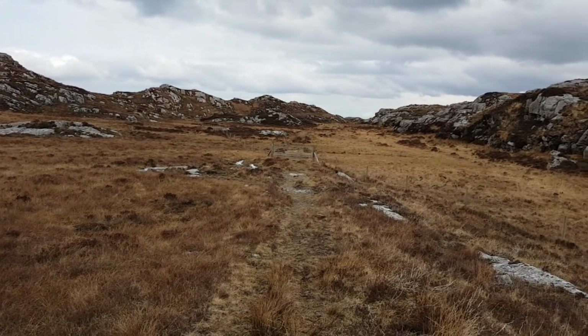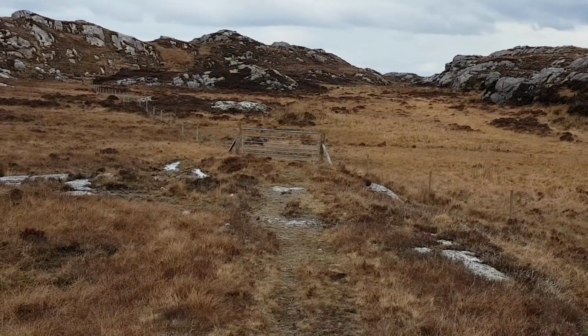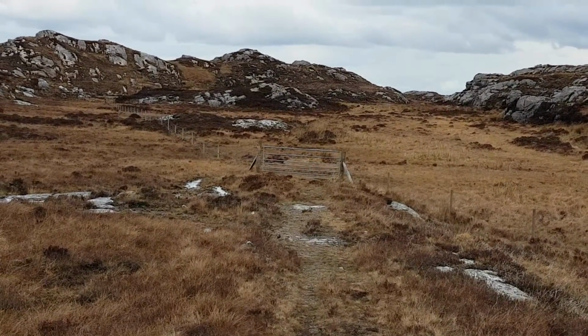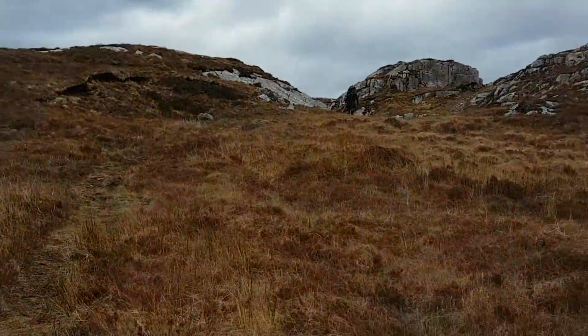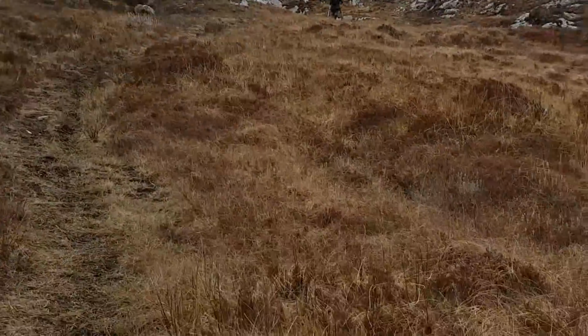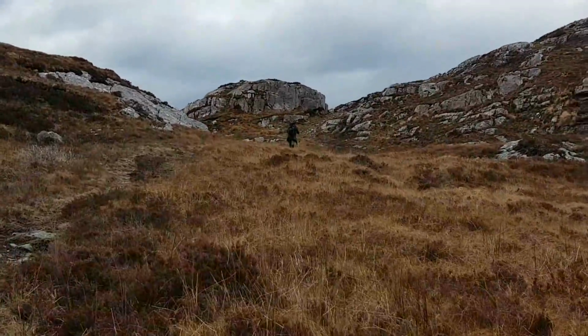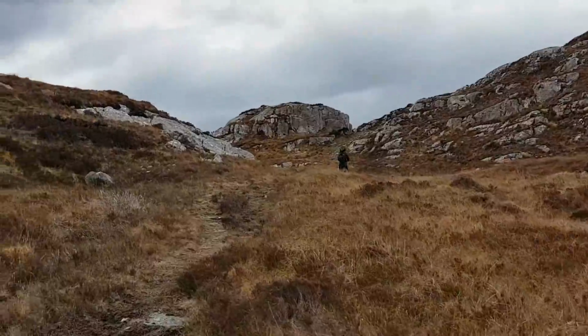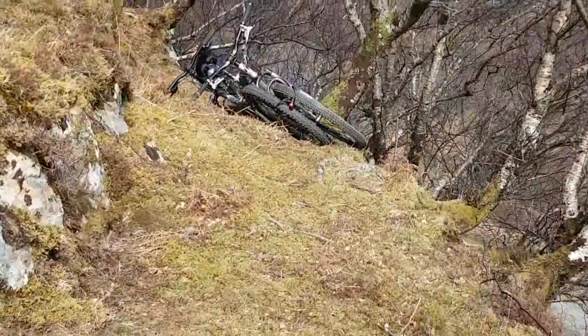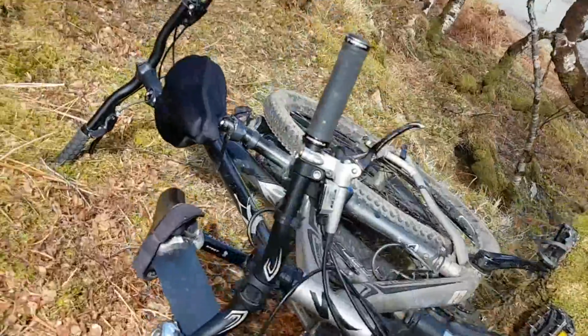When you go through that gate on the way into the Bothy, you'll encounter some of the worst bog ever, but thankfully it's short-lived. Kevin's lost his Sawyer mini filter. We went to fill up through the loch just behind us and it wasn't there, so we're just scanning the path, hoping we can pick it up on the way out. Well, well, well, what do we have here? Two bikes, chances, happy days.